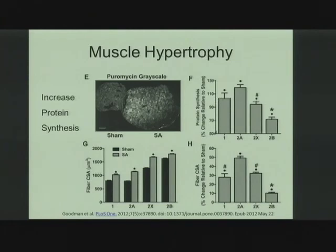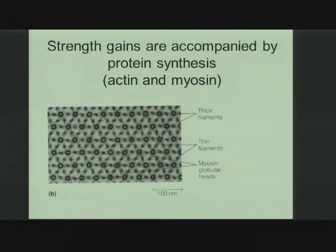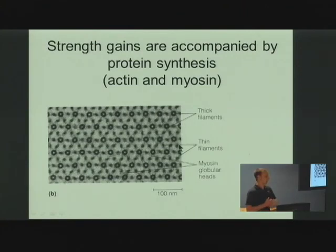So to increase your muscle strength, you need to increase protein synthesis, particularly of those contractile filaments, actin and myosin. This is a pretty awesome electron micrograph of the cross-sectional area of skeletal muscle. What you can see is the thick filament here, these dark circles, the myosin filament, and then all the actin that surrounds it, the actin filaments.